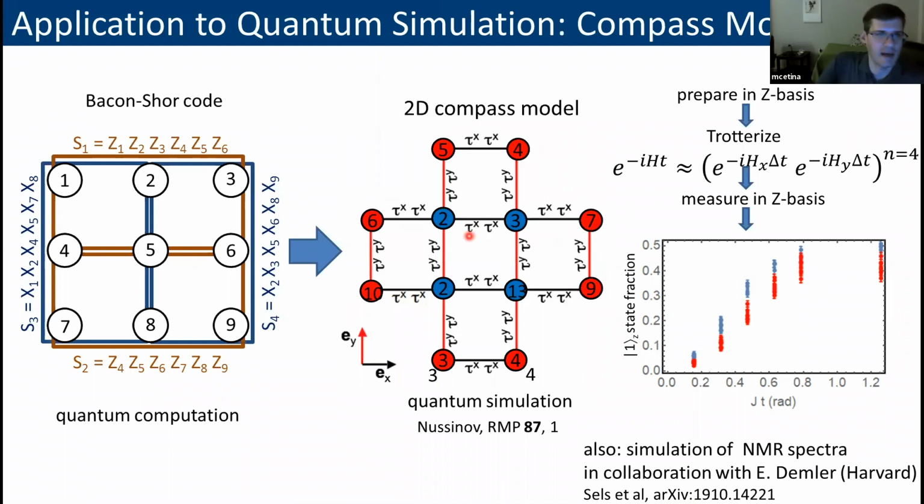The big picture view here is that the Ising simulations that have been done with ion chains so far have involved only XX interactions. Many interesting models involve more complex interactions like XX plus YY plus ZZ in various Heisenberg models. We can readily implement these by trotterizing, where XX and YY are entirely native for us, and ZZ can be implemented by rotating by pi over 2, doing XX, and then rotating back.